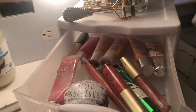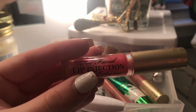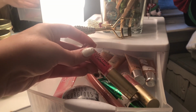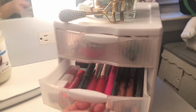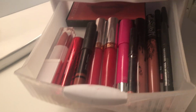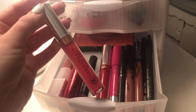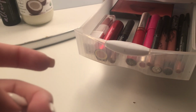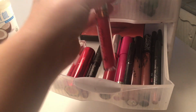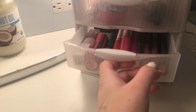Okay. In my first drawer, I have all my lip glosses, which I love lip gloss. I put it on like all day long. These two are the lip injections by Too Faced. I have two of them because I go through them so quickly, because they're the best. Then I have all my liquid lipsticks. I love the Anastasia ones. This one's really pretty. It's this Arena. It's really hot pink, Nicki Minaj vibe. It's for rare occasions.